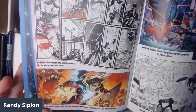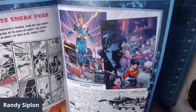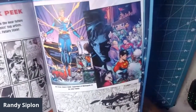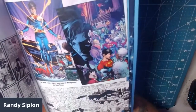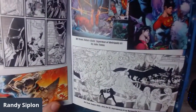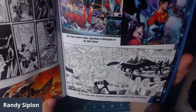That'd be weird. Here's some Shazam art from Eduardo Pansica. And here's some of the stuff from Future State Superman of Metropolis #1 by John Timms, and it looks good. It's not really my cup of tea, but it's definitely well done. And then we have some art down here from Future State Kara Zor-El Superwoman #1 by Marguerite Sauvage. Oh, that, yeah.